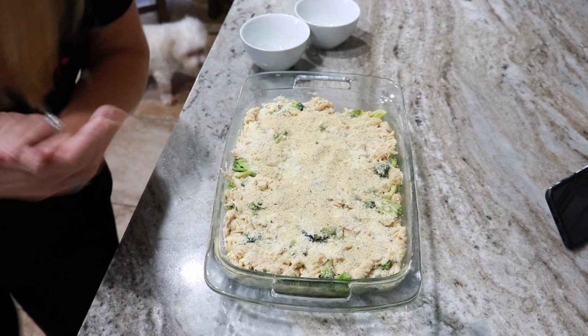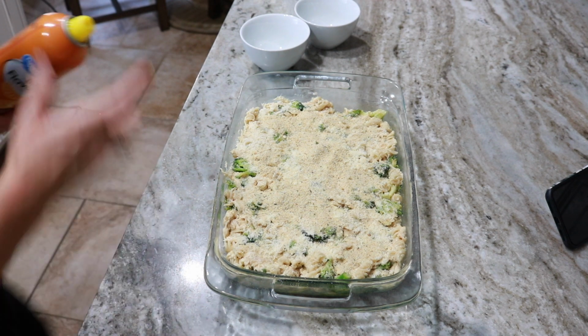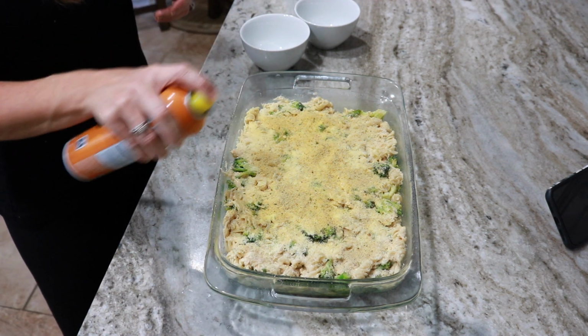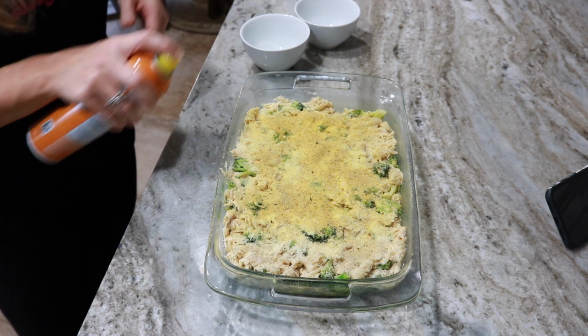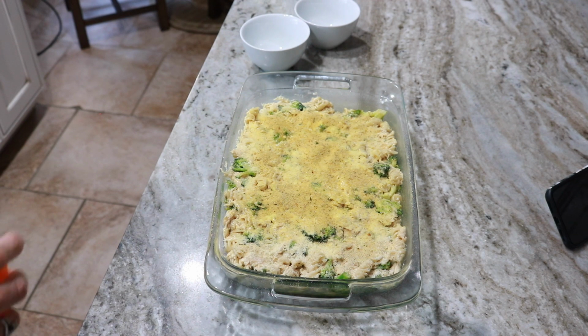Perfect. Now, let's see here. It says to spray a little more cooking spray on top and bake for 20 to 25 minutes. There we go. We're going in the oven for 20 to 25 minutes.